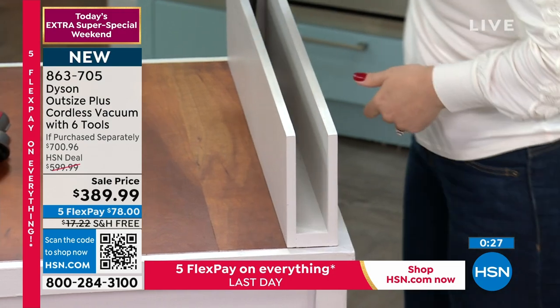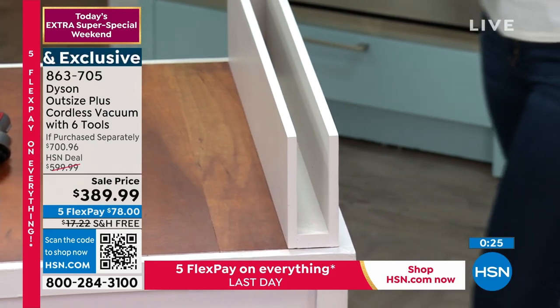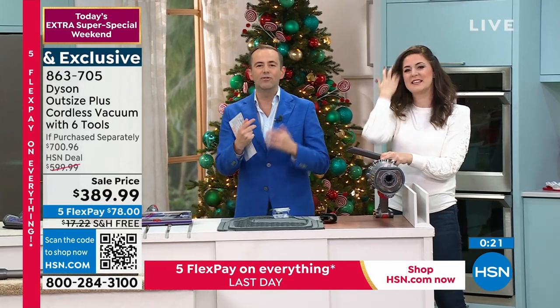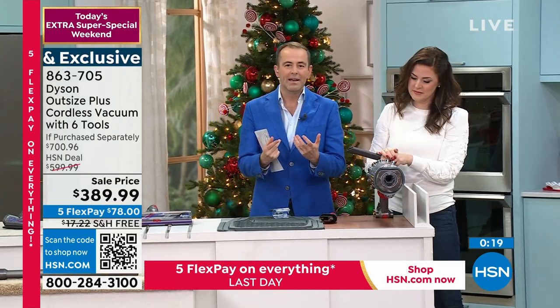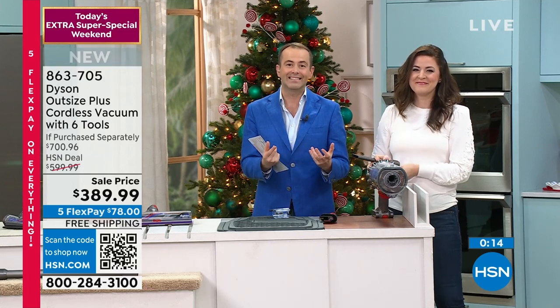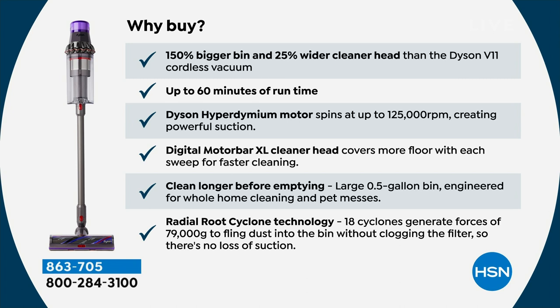And don't forget, the cost of ownership of the Dyson is zero. So you'll never need to buy a bag, you'll never need to buy a filter. Once you buy it once, you've got it, and it's going to stand the test of time. When you own a Dyson, typically you never go to any other brand. If you've always wanted a Dyson, this is the one.